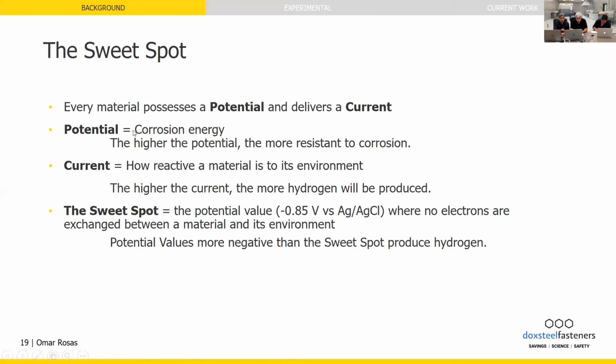In terms of corrosion, potential is the corrosion energy. The higher the potential, the more resistant the material is going to be to corrosion. For example, gold, platinum, palladium, those materials that are noble, have very high, very positive potentials, and they don't corrode. On the other hand, zinc, aluminum, magnesium have very low or negative potential, and they corrode easily. Current tells us how reactive a material is. Again, it's exchanging electrons. It's telling us how fast our material is going to interact with the environment. So in the case of hydrogen, the higher the current, the more hydrogen is going to be produced.